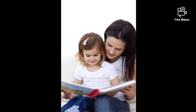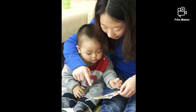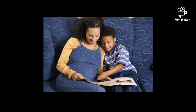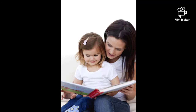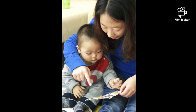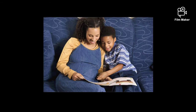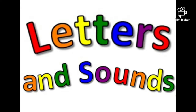One thing that really helps early readers is naming what they are seeing in the pictures or the names of different objects. Use picture books or any other books they're interested in. Talk with your child about the story or what they are learning from their books. Learning to read improves their language skills and their vocabulary skills.